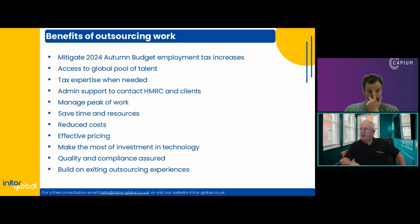If you think back to my earlier slide, you significantly reduce costs, around 50% of the cost of a typical UK resource, regardless of the grade and experience of accountant that you may be seeking. It also helps you with effective pricing. If you use incremental pricing throughout the tax season, our prices remain fixed, so you can gain some significant margins for those clients who are quite comfortable paying additional fees as the 31st of January deadline approaches.